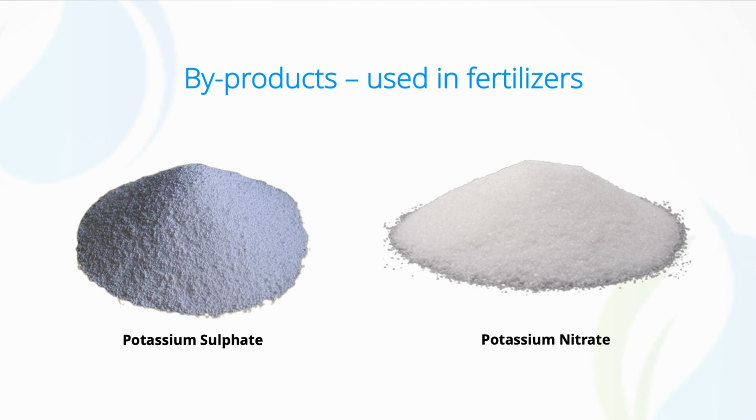Impurities in the flue gas can react with the hot potassium carbonate, forming stable salts. These impurities can be easily filtered out of the solution and have no environmental impact.